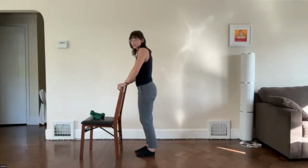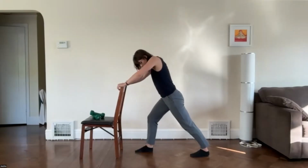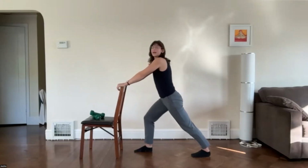Step that foot forward and switch sides. So other leg steps back, 1 to 3 feet back, push the heel down, bend the front knee, back leg is straight, front knee is bent.